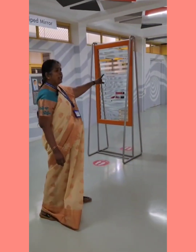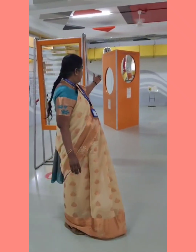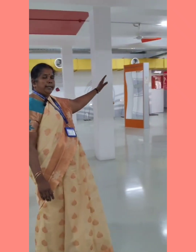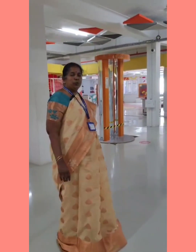And next, the concave and convex mirrors can show different images and enlarged images, and 10th standard children can see inverted images and learn from these mirrors. And next, a cylindrical mirror. Here both concave and convex mirrors can be used. The children can learn about many different sizes and shapes of images. It's very much useful for the students.